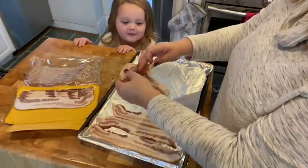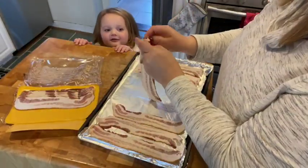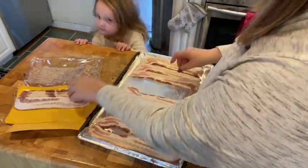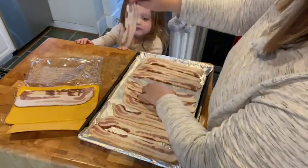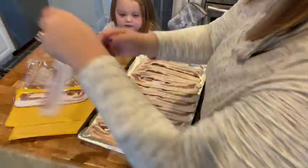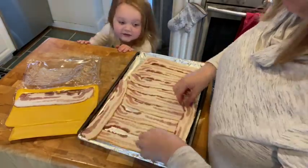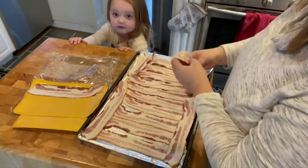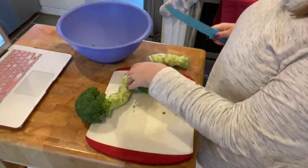And if you've never cooked bacon in the oven, it's very easy. Cook it on 350 for about 20 minutes or so, and that's going to make it pretty crispy. It's just so easy to do, less mess. It's really easy when you're using it in a recipe like this. If I was going to make bacon for breakfast, I would probably still fry it in a pan, but if I'm going to be putting it in a recipe, then it's just easier to do it in the oven.